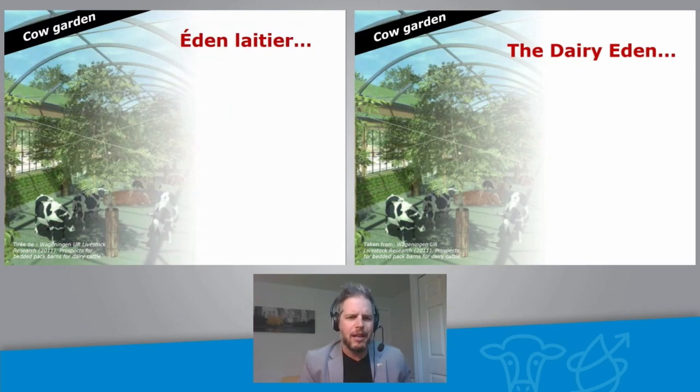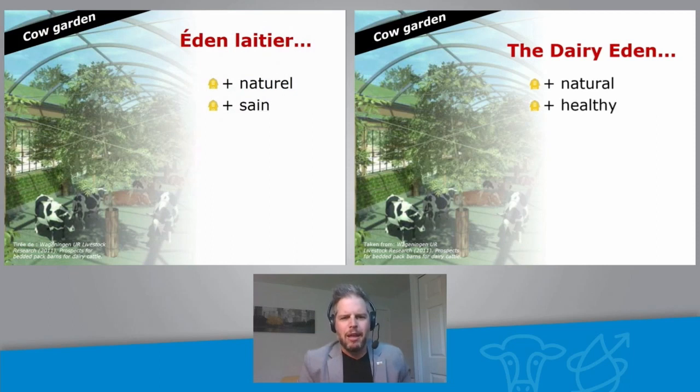What could this future look like? We could be greatly inspired by the cow garden concept coming from Dutch researchers. We expect that the barns of tomorrow would be more natural, with more space and access to more natural light.